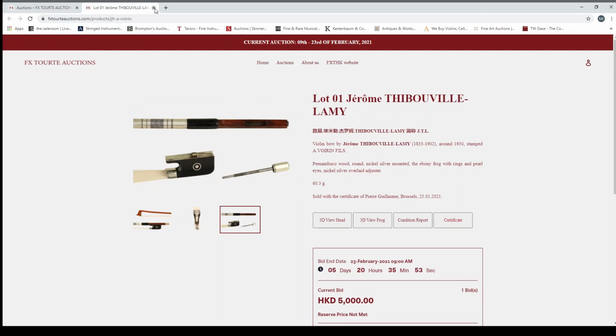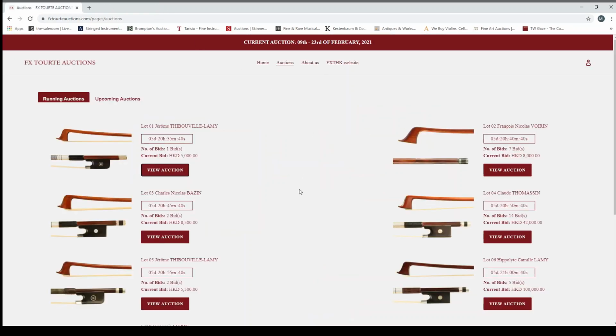I like the 3D views. It's very good. You've got the condition report there, so you don't have to ask for that. Color coded is always handy, and the certificate as well. So all in all, very good. We'll go back to the main page.